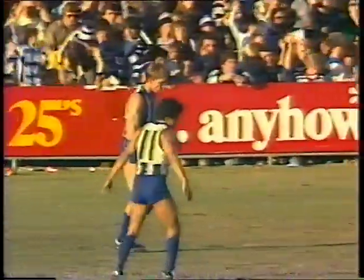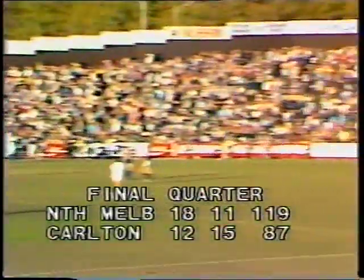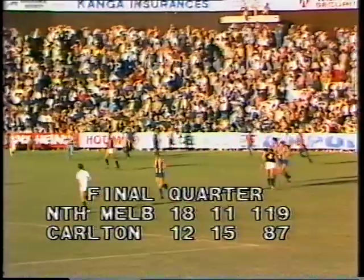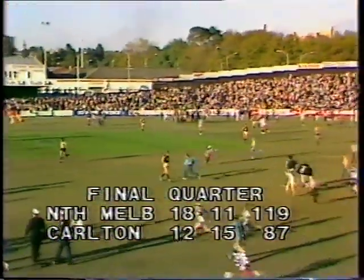He's kicked how many goals? 5. There's the siren. The end of the match. North Melbourne victorious. Carlton's first defeat for 1980 in the VFL. 18-11, 119 to Carlton 12-15, 86.